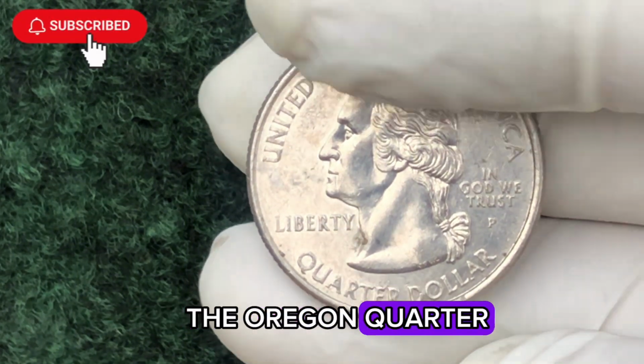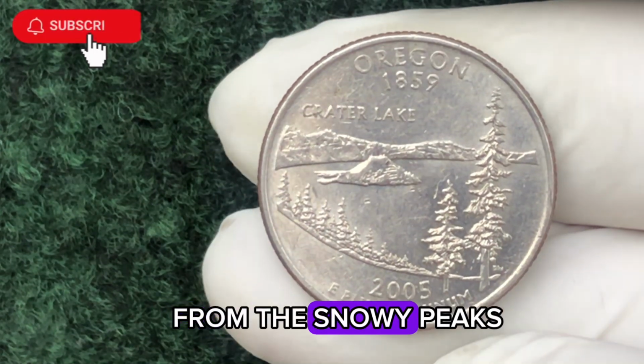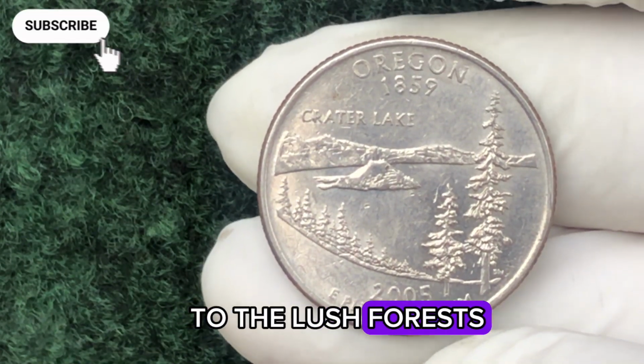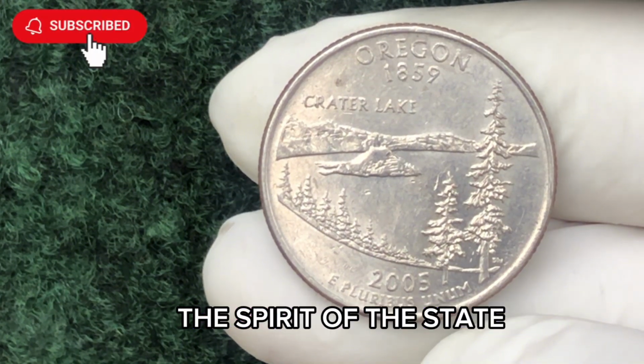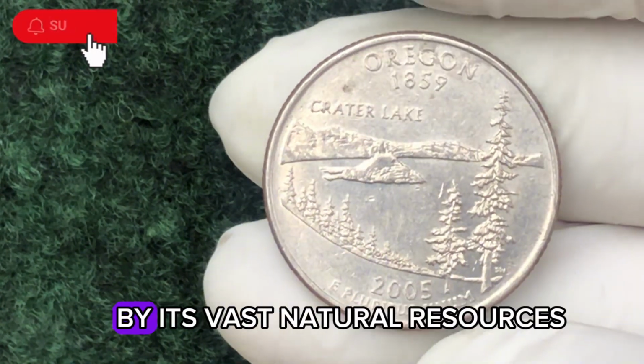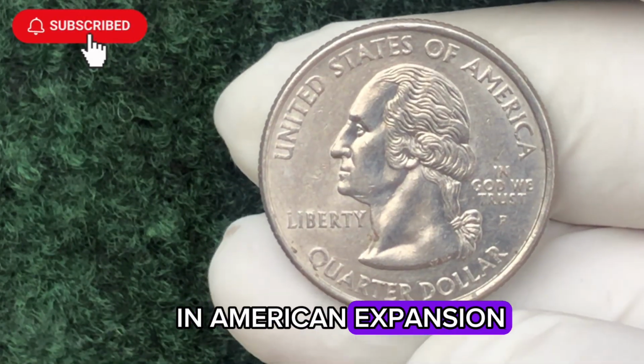The Oregon Quarter serves as a reminder of the state's diverse geography. From the snowy peaks of Mount Hood to the lush forests and dramatic coastline, the coin's design captures the spirit of the state, one that is defined by its vast natural resources and its historical importance in American expansion.